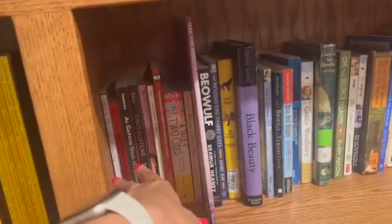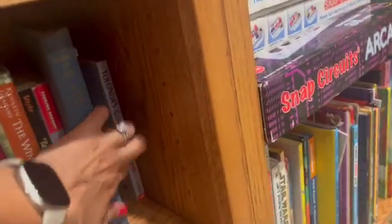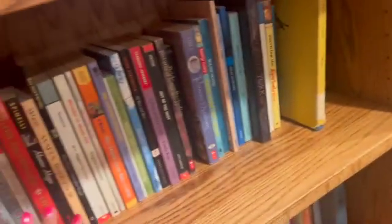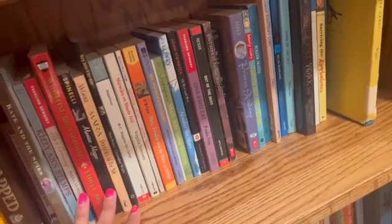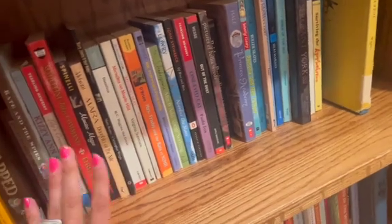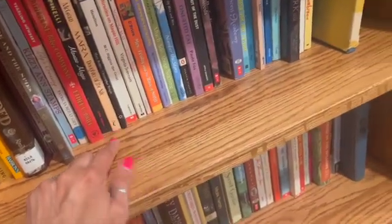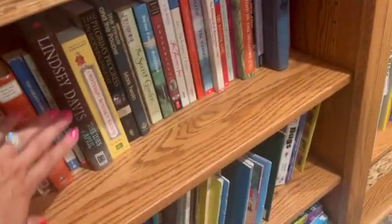We start with Abel's Island. We end with, what's our last one? Yolanda's Genius. And then I have the titles that begin with the, alphabetized after the word the. So they're all here.